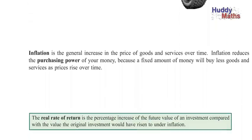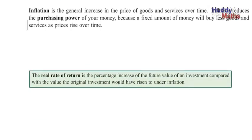So let's come down and have a look from Hayes and Harris, the definition of inflation. Inflation is the general increase in the price of goods and services over time. So things go up. Now, inflation reduces your purchasing power of your money. A fixed amount of money will buy fewer goods over time.